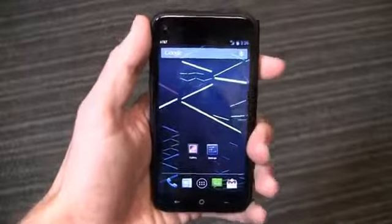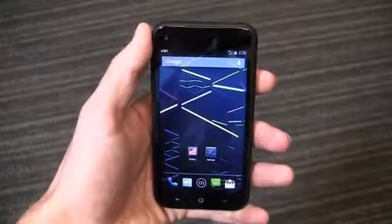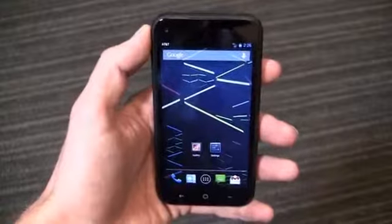The great thing about this device as well, going back to the Nexus 4 and comparing it, it's compact. So for those people that want that 4.3-inch display, don't want to get too big on the display side, it could be a great unit for you.